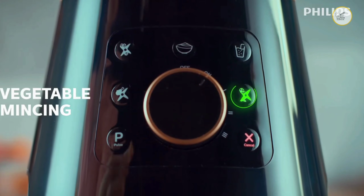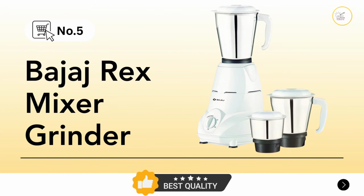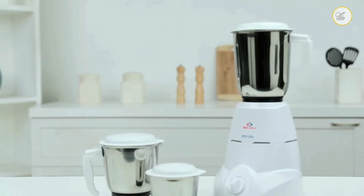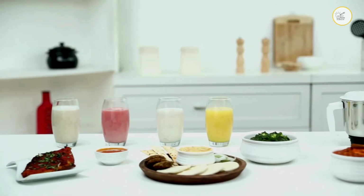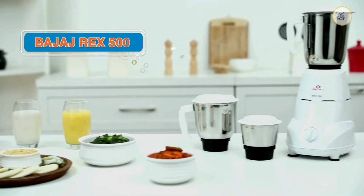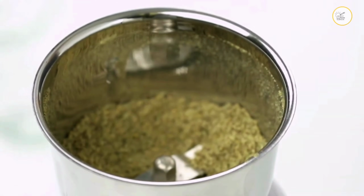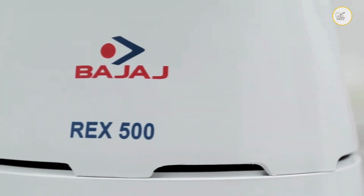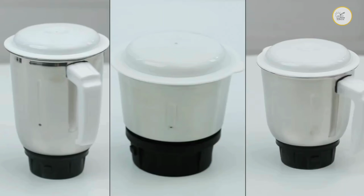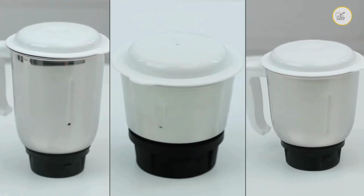Starting the list at number 5, we have the Bajaj Rex Mixer Grinder. It's a compact yet efficient machine designed for everyday use. It comes with 3 stainless steel jars that can easily handle dry masalas, wet pastes, or milkshakes. Powered by a 500-watt motor, it can grind even tough ingredients like ginger and turmeric without much effort.